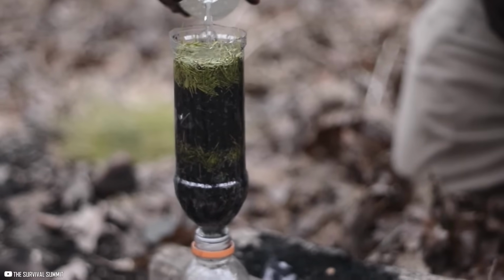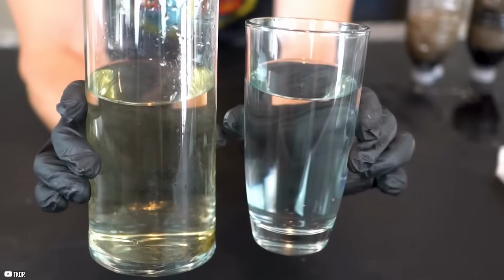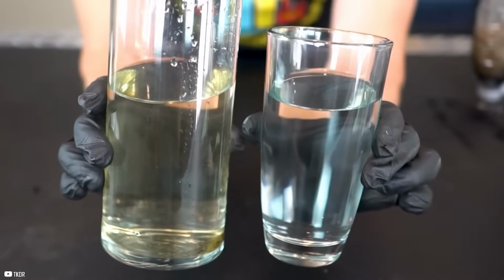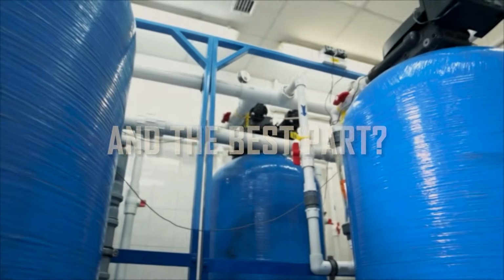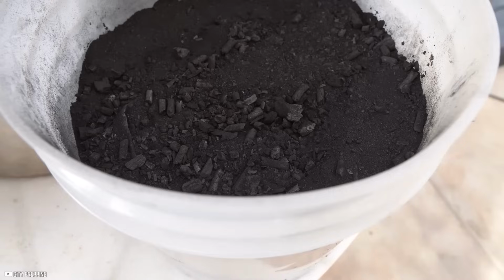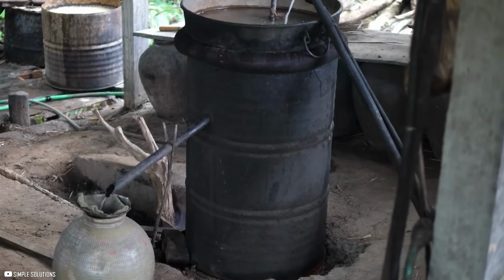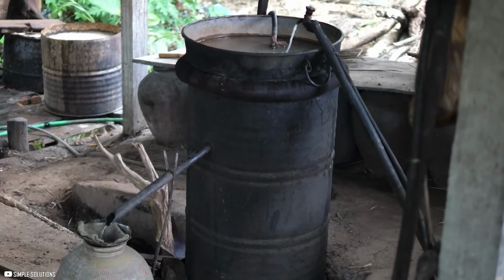This natural purifier is effective at removing not just visible particles, but also microscopic pollutants, making the water that much safer to drink. And the best part? It doesn't require any artificial chemicals or high-tech machinery to work. The Amish combine this with their sand filtration systems for the ultimate natural water purifier.